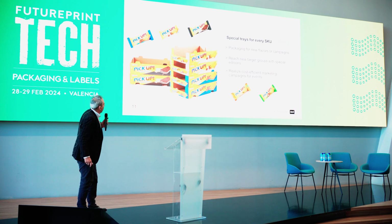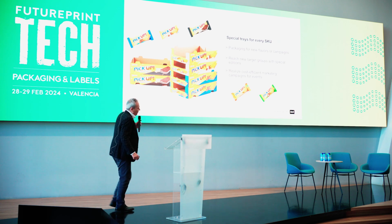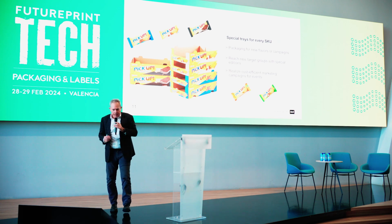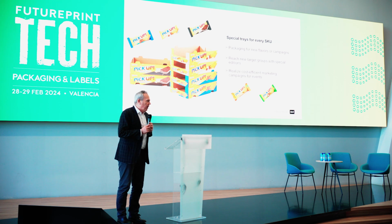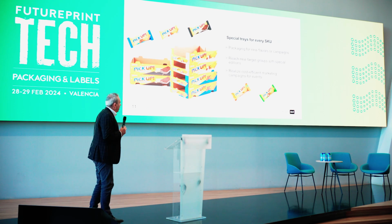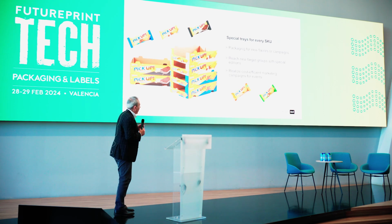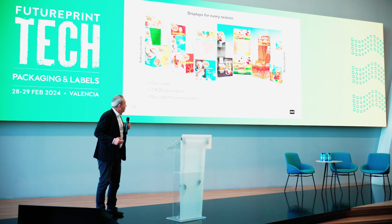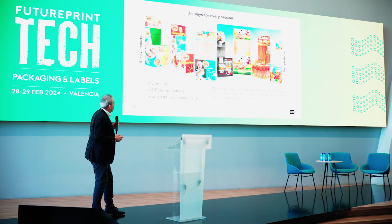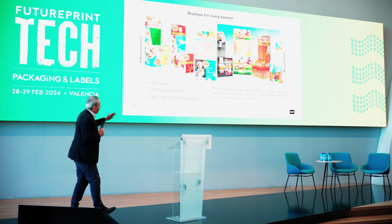This is Balsam. They are a cookie brand in Germany. They have shelf-ready packaging. They used to have only one variant of their shelf-ready packaging. They now change for every individual product the shelf-ready packaging to make sure that they have greater standout in store and to increase sales. This one I really like, Meligen Hela.